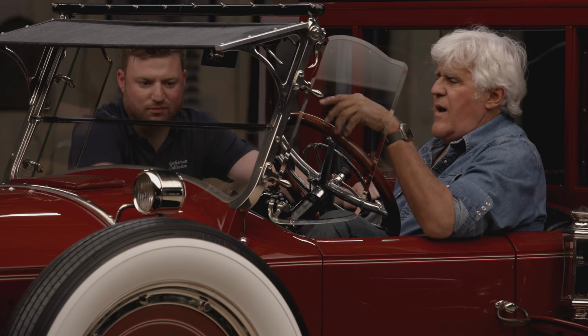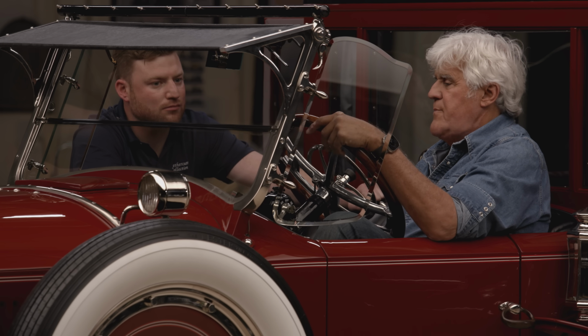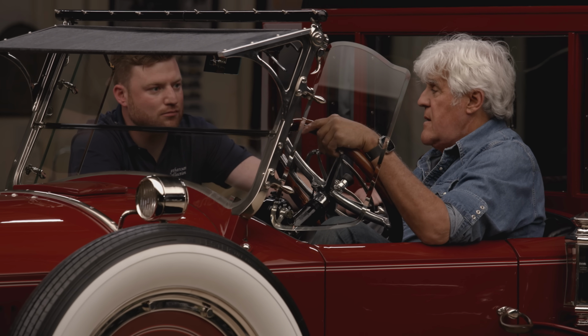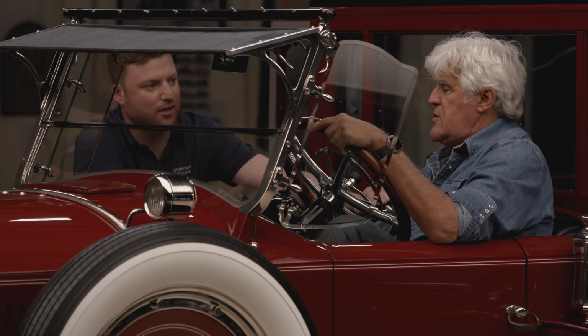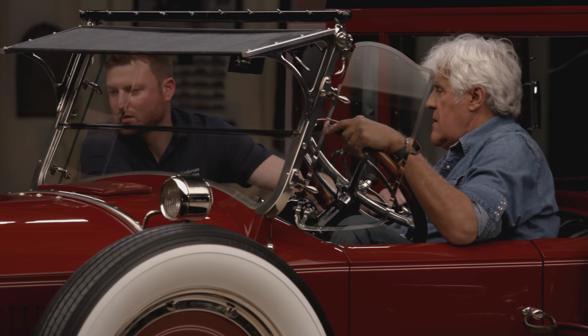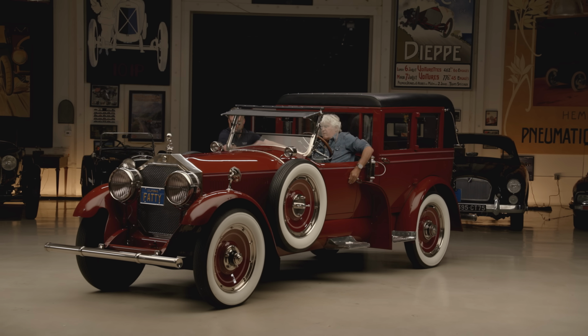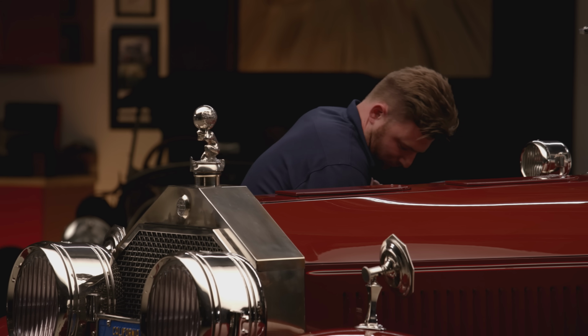There we go. Do you have one of the primer cups open? Hear the engine? The hissing? Yeah. No, the ch-ch-ch. Yeah. One of your primer cups is open, I think. Oh, okay. Check and see. Open the hood. Hang on. Let's fix this.